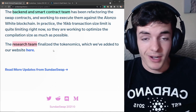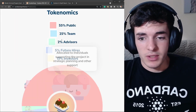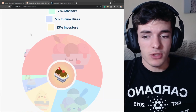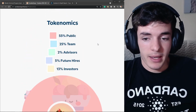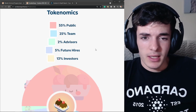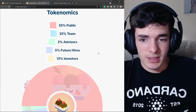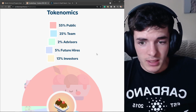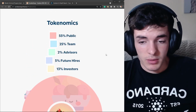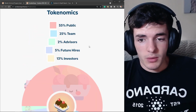So the research team finally has finalized the tokenomics, which we've added to our website. You're going to see their tokenomics, they're not the best, I would say, but I do like them still. They aren't anything crazy bad. I just think the team does have a lot, 25% stake, which is quite a bit, but it's a DEX. It's not Cardano. We're going to compare it to Cardano's tokenomics, but you've got to keep in mind this is a DEX. They still need to make some money. They still need to be profitable to keep up and running. And if they're providing a really good service to the Cardano ecosystem, I don't see why they shouldn't be rewarded for it, right?